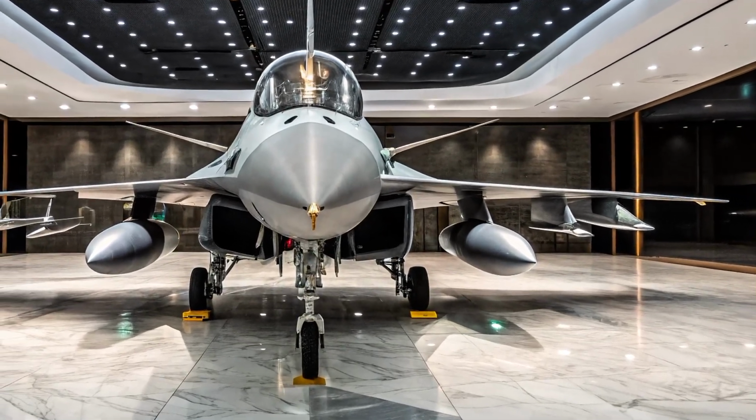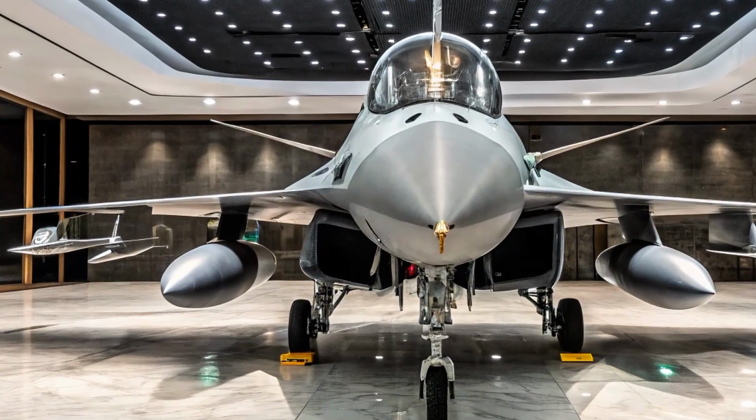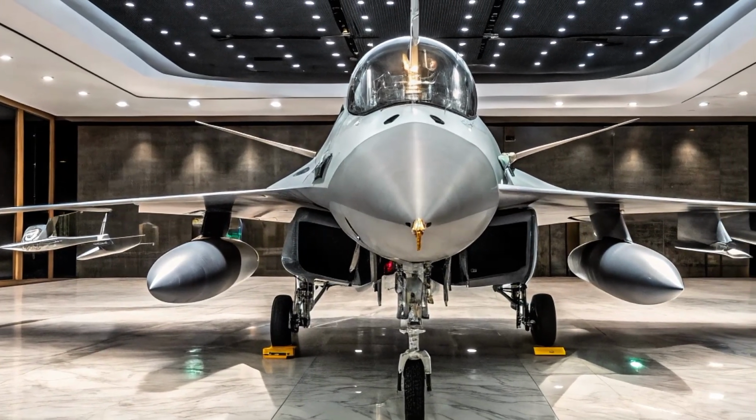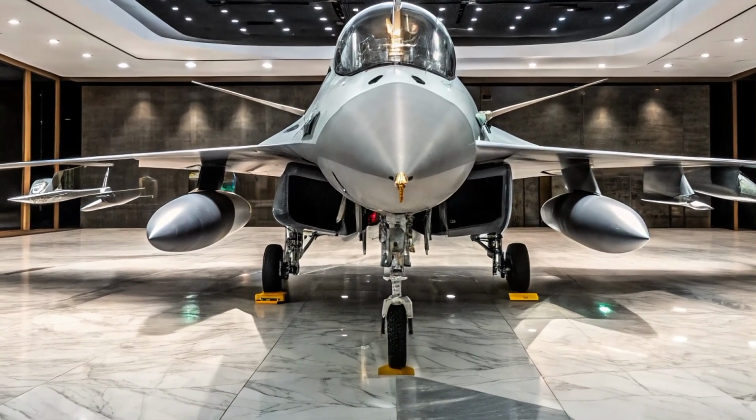But there's another layer to this story. Fighter jets are not just about raw capability, they are also about strategy and geopolitics. The J-10C is central to China's push to modernize its air force and reduce reliance on foreign technology.